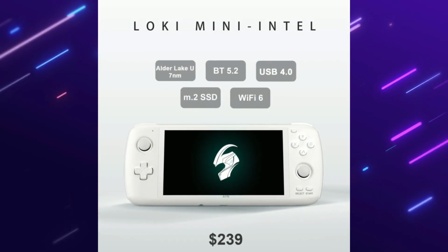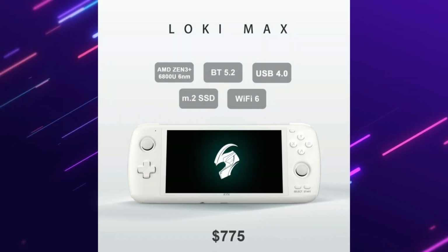Now, the AYN Loki comes in a massive range of flavors, from the Loki Mini to the standard Loki and even the Loki Max, providing a range of options from the cheapest gaming handheld PC you can get all the way up to something that annihilates the Steam Deck.